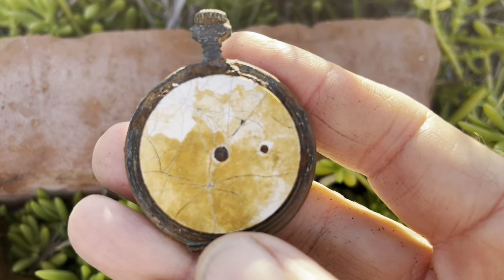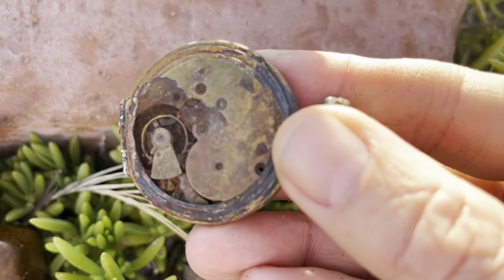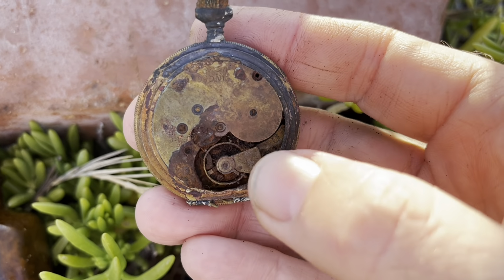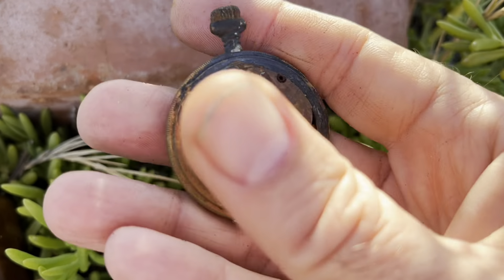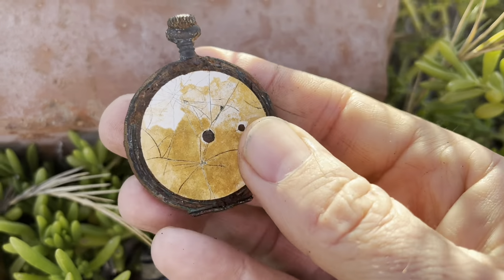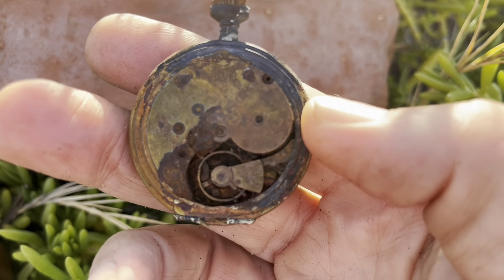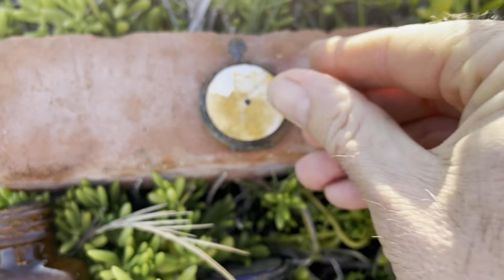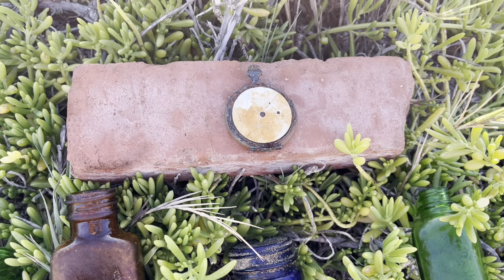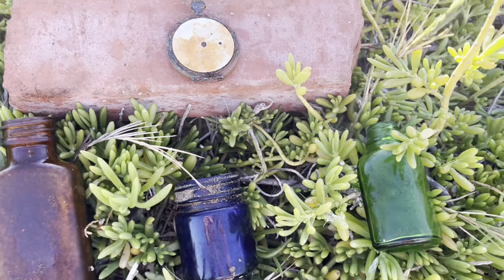It's Mudlark time. You can see some of the mechanics in the back. I forgot to use my magnifying glass before I did this, but I will see if I can identify it, and if I can find a name or something, I'll put it in the comments. But that's a pretty cool find. That's my only really intact pocket watch. That's freaking old. You don't just throw away a pocket watch. So that could be 1800s, who knows. I'm liking that. I'll check it out later.